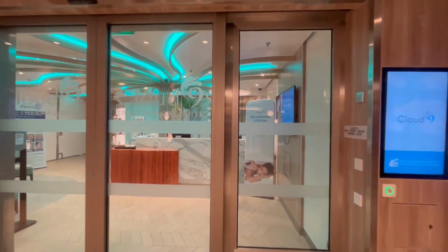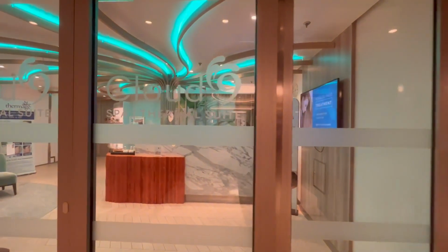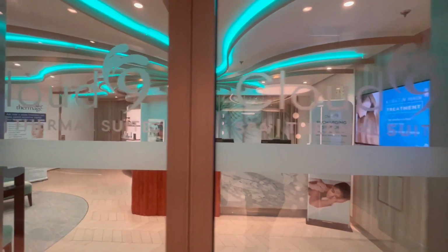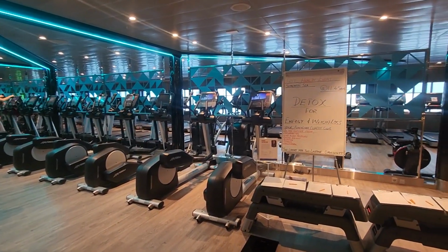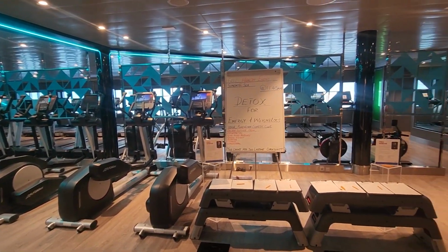At the Cloud9 Spa, you can purchase many services such as a massage, acupuncture, or a body wrap. This is also where you'll find the sauna, which is free and one of my favorite things to do every day on a cruise. Right across the hall from the Cloud9 Spa is the gym and fitness area.